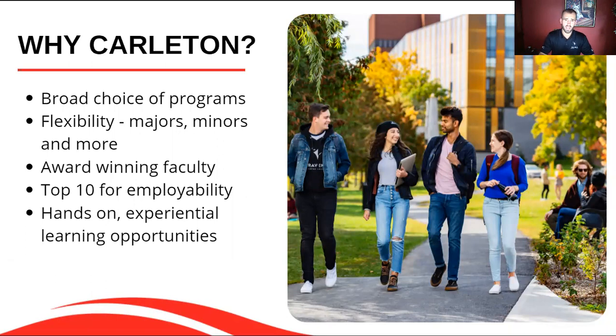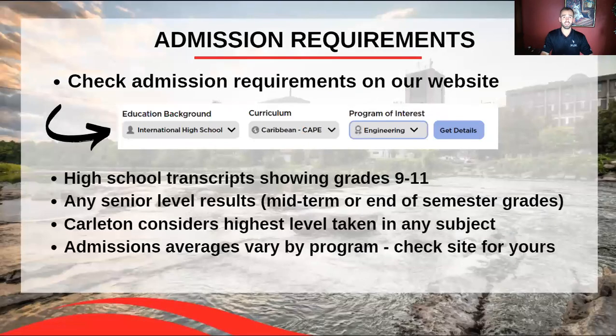A few other things we like to highlight is, of course, our hands-on and experiential learning, especially co-op or cooperative education, which is available for the majority of our degree programs. Although there are some exceptions, all of our degree programs do have some form of experiential learning and hands-on experience. Now back to the admission requirements.